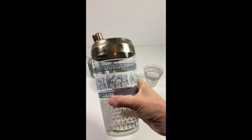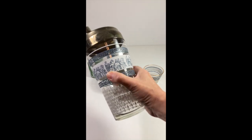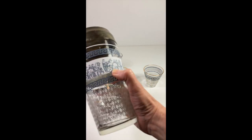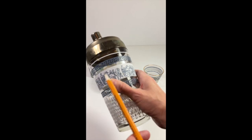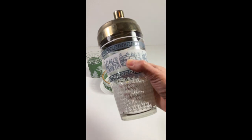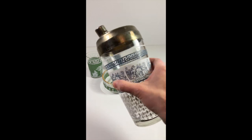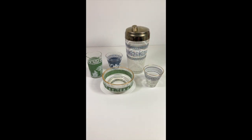And I'm going to hold this one up too, even though the design on it is very similar to the first one. You've got a guy in a toga riding a chariot. He's got horses here. That doesn't have the different designs like the other one does. All of the little pictures are basically the same thing, as opposed to the other one, which had some variations in the little pictures. But still, you can see the Greek key here. So once again, they're going for that neoclassical look. And I think that there's other patterns as well that might have other motifs.